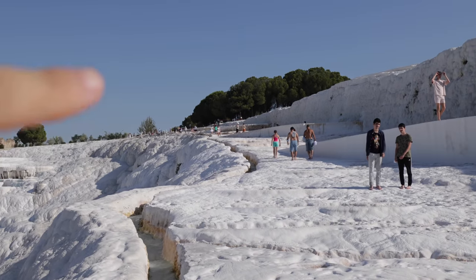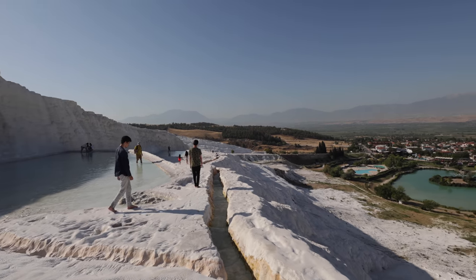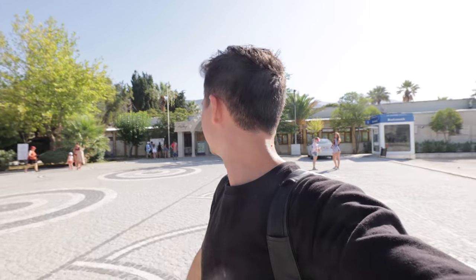Wow, there's more people at the top now. Looks like more people are coming up here. So we also get access to the antique pools, which I believe you can swim in as well. Well, guys, the pools are a no-go. Apparently the ticket you get at the entrance doesn't include anything else except for the pools down below. If you want to go swimming at the antique pool, it costs another 100 lira per person. So it seems like everything else you want to do here is going to cost you extra.